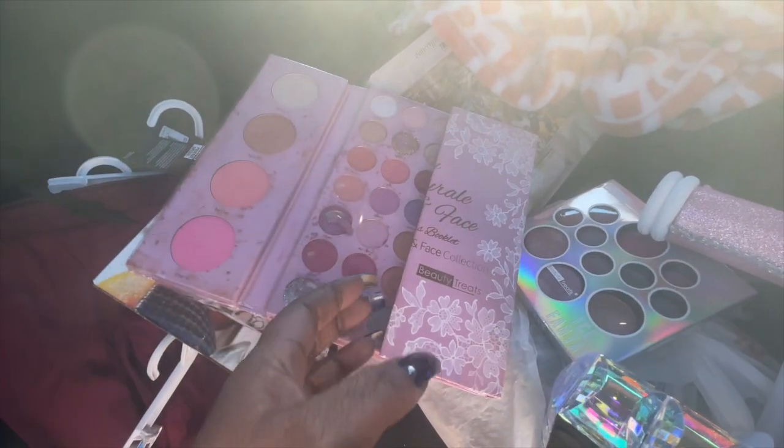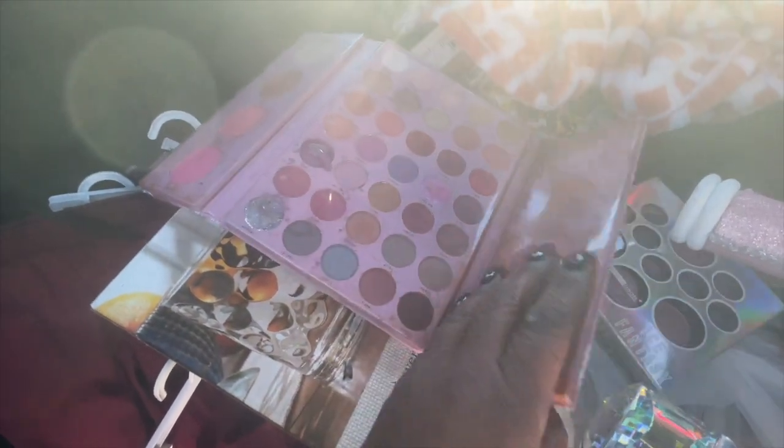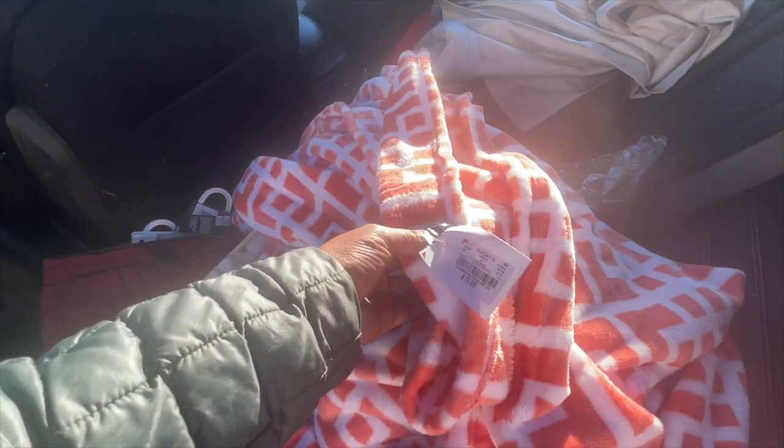And then let's open this up. I didn't see what that was in. Okay. It's a little beat up, but still has the plastic on it. And this nice blanket. Let's see if they cut this doggone blanket up. No, it's nice, thick, and big. Tag on it, $19.99.